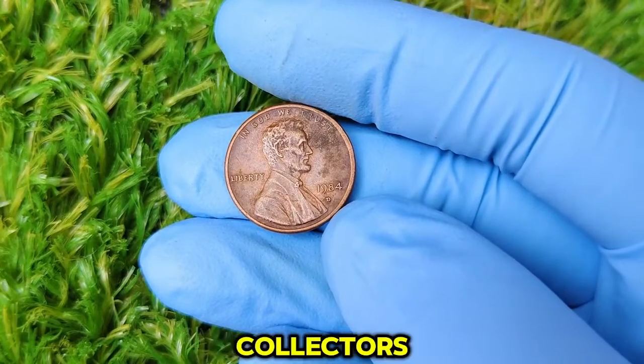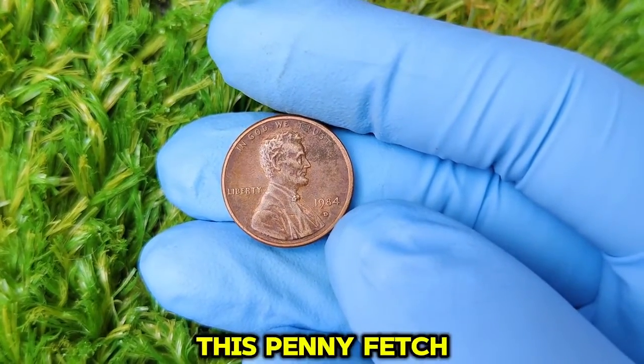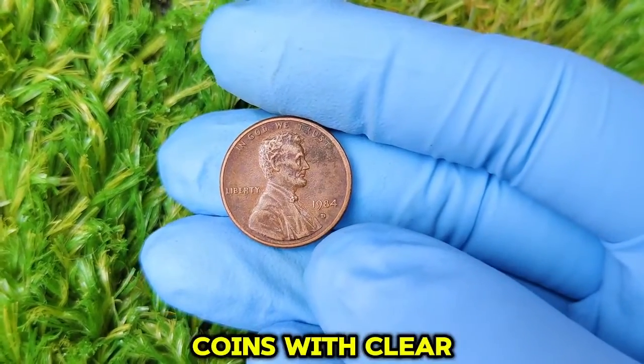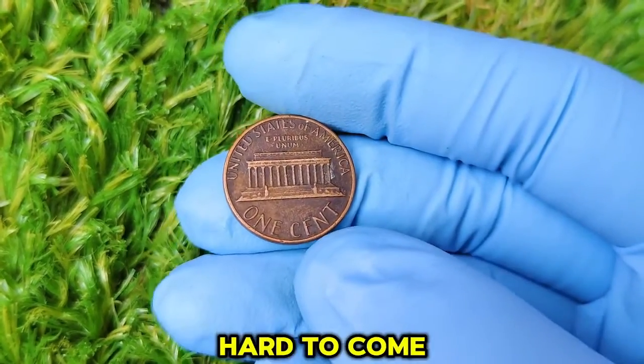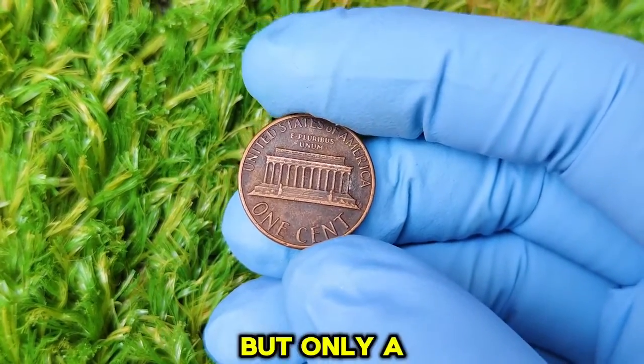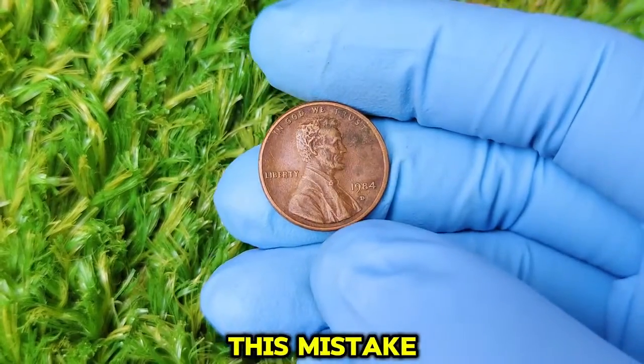So why does this penny fetch such a high price? Well, first, rarity. Coins with clear doubling errors are hard to come by. Many 1984 D pennies were minted, but only a small percentage had this mistake.